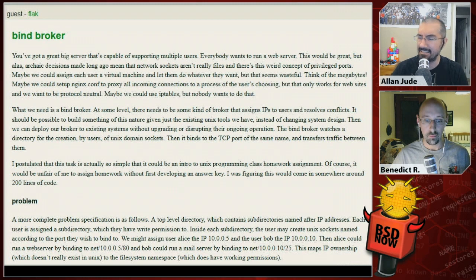I think Relayd is actually slightly better at being protocol neutral, but anyway. Maybe we could use iptables or PF or something, but nobody really wants to do that. What we really need is a bind broker. At some level, there needs to be some kind of broker that assigns IPs to users and resolves any conflicts.